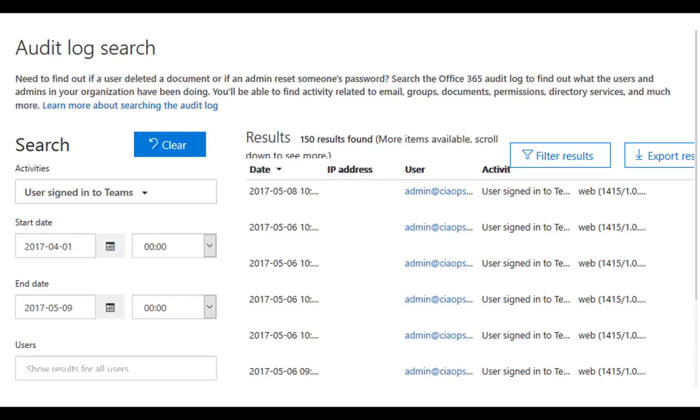So if you haven't gone in and turned on your audit logs, please, I would strongly suggest you do. And I would also suggest that you go in and have a play with it and just understand and see how the audit logging does work and the detail that it does go down to. And that's across all Office 365 environments.